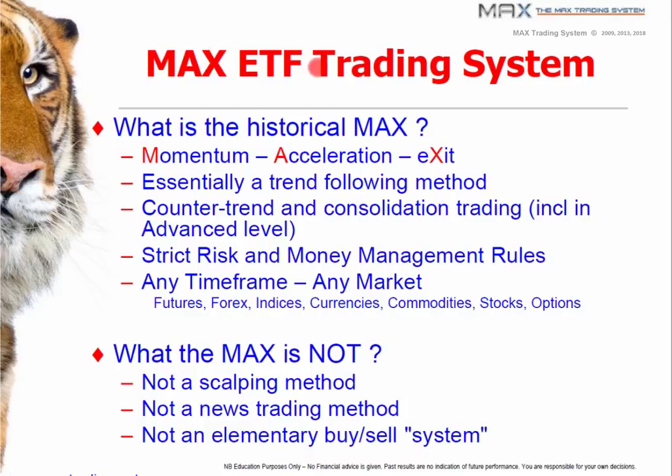Before we introduce the ETF aspect in the MAX, we had other ways to also trade counter-trend movement, so movement going in the opposite direction of a trend, and also some aspect of consolidation. And these aspects are described in our MAX Advanced course. We will not mention them here, but I will say a few words later in this presentation.